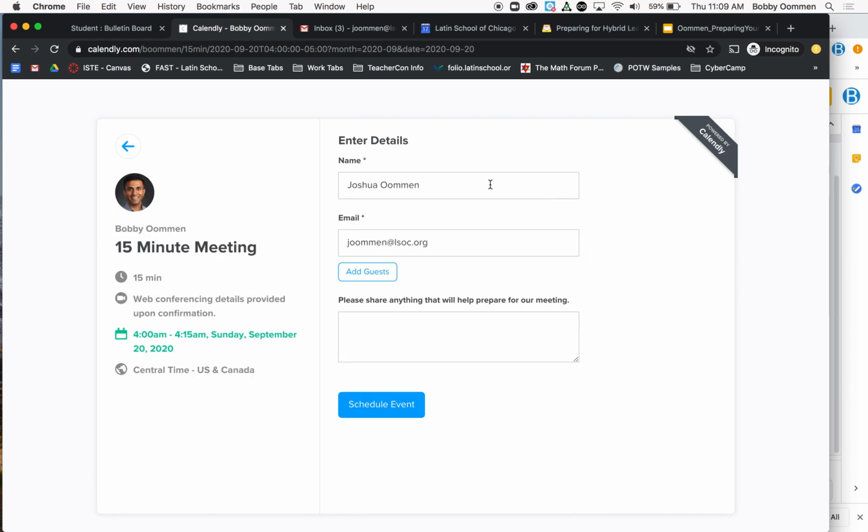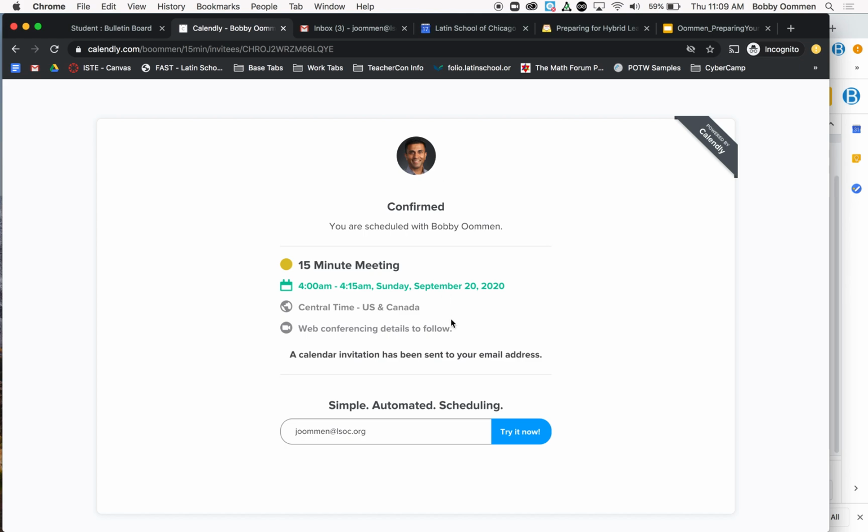It'll say confirm. It'll ask you to enter your name, your email address, and you can put in anything. Need help with Scratch assignment. It will help us tremendously if you at least give us a heads up as to what the meeting is about. When you schedule an event, it'll say it's confirmed.